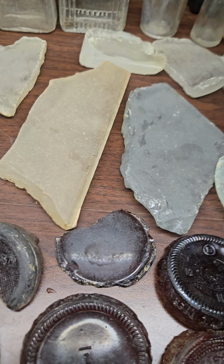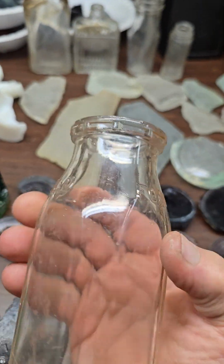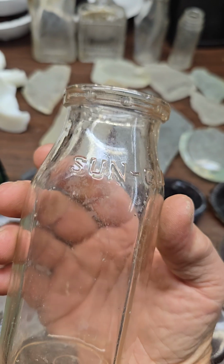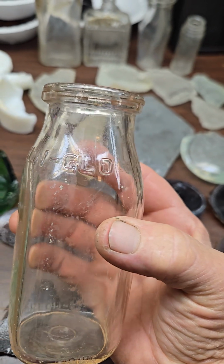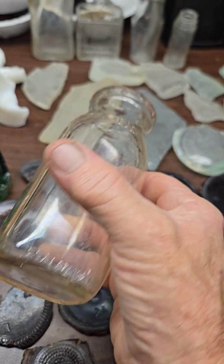I have no idea what that stuff means. Don't know. This looks like a milk bottle, I would think. Something Foods. Sun Glo, G-L-O, Sunglo Foods Incorporated.